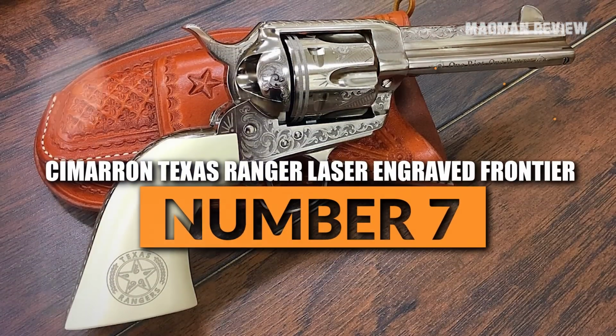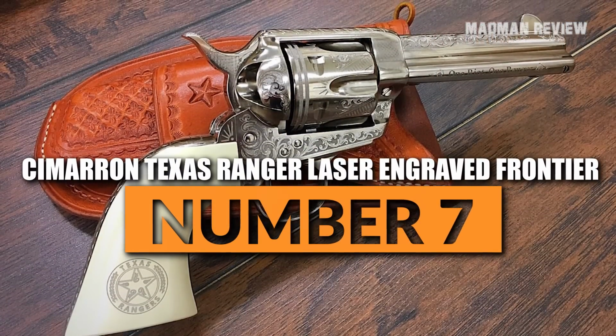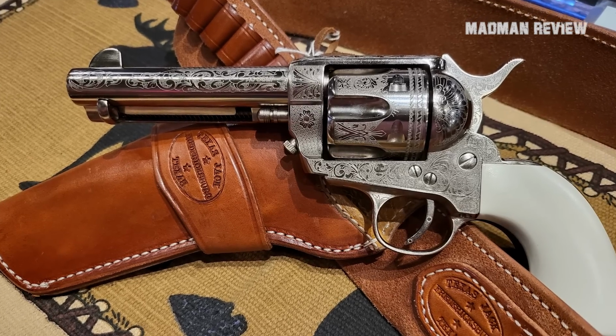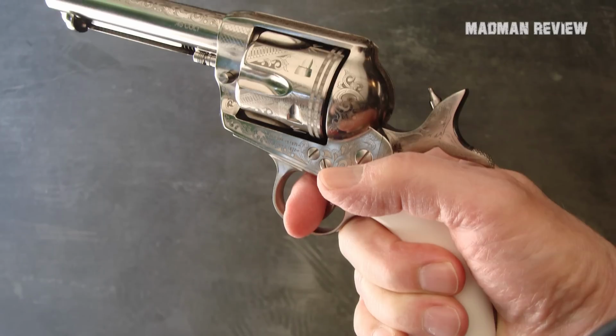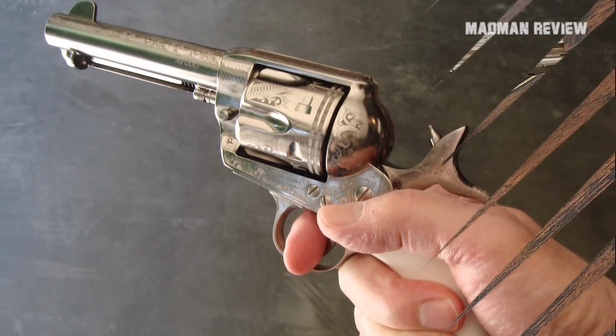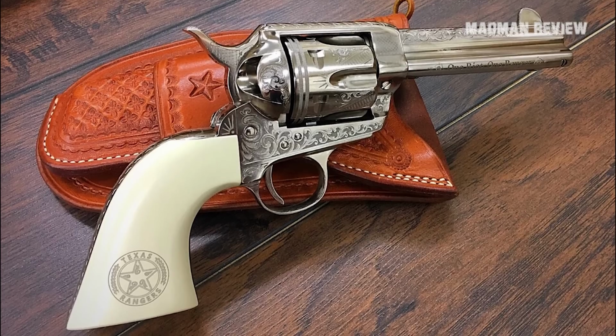Number 7. CIMARRON Texas Ranger Laser Engraved Frontier. The CIMARRON Texas Ranger Engraved Model P comes with a 4.75-inch barrel and is chambered for 45 Long Colt. This gets you the original round and original feel. It's nickel-plated and sports laser engravings. Also, it features poly-ivory grips with the Texas Ranger insignia. This gun is made to honor the vigilance and service of the Texas Rangers.